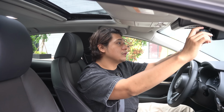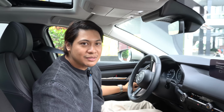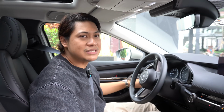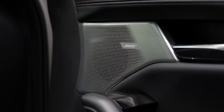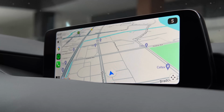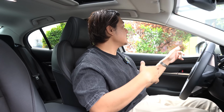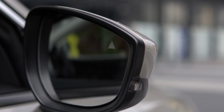And all LED lights for the interior lights. Auto-dimming rear view mirror is also standard dito sa ating Mazda 3 sedan. Mahilig ako sa music, kaya gustong-gusto ko yung sound quality ng 12-speaker Bose sound system. Also, comes as standard is the wireless Apple CarPlay. And aside from that, it has the Mazda i-Activsense, wherein it's a driving aid where you can see kung liliko ka sa kaliwa o sa kanan, magno-notify siya sa'yo when it's safe.